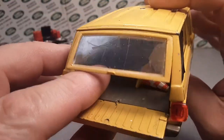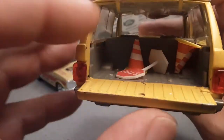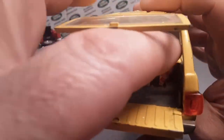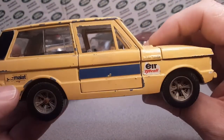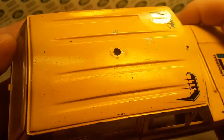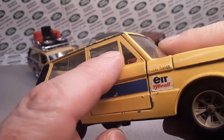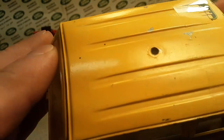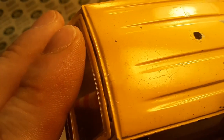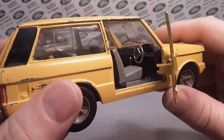Now this one came with some cones and a stop sign. I could not find anything about a yellow Bburago truck. I just could not find anything. And I think that this hole on the top is from the manufacturer, because if you look, the plastic for the windows runs the full length of the roof, and it's hard to drill a hole and die cast and not leave a mark on the plastic, i.e. the glass. So not really sure what that's all about.